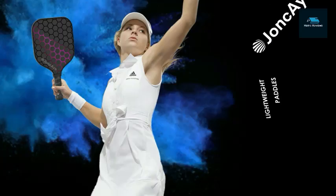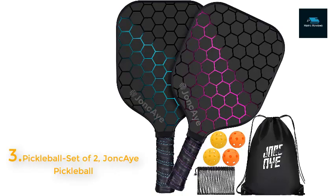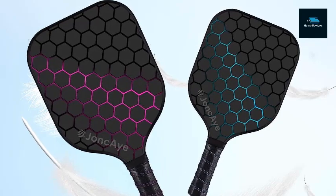Number 3. Pickleball Set of 2 JoncAye Pickleball. Made of premium fiberglass, this pickleball racket set is designed with an optimal weight of 8 oz. It alleviates stress on your shoulders and wrist while still enabling you to strike with enough power to prevail on the court. It's a perfect starter set for beginners and intermediates as well.